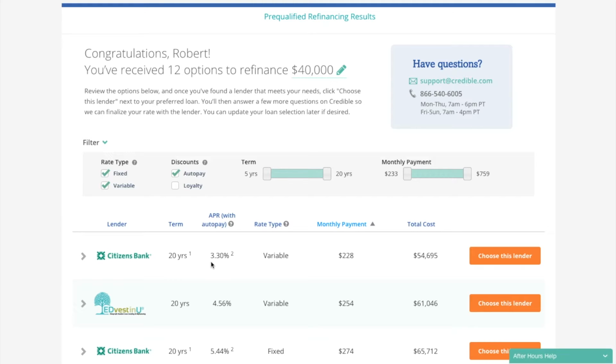If you're looking to refinance to lower your monthly payment, you could sort here by monthly payment. You could sort by the term length if you're trying to shorten your loan. You could search by just rate type, or you could delete certain rate types if you don't want a fixed or variable rate. You could sort by the rate. There are different things you have to ask yourself about what is important for you.